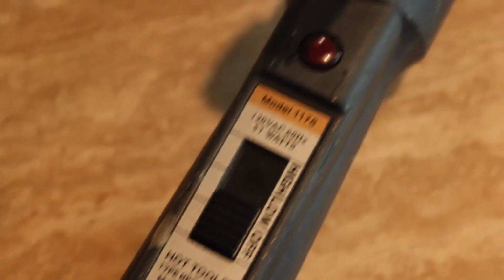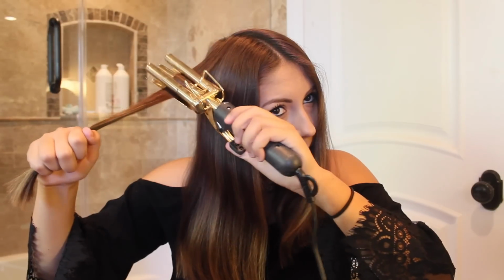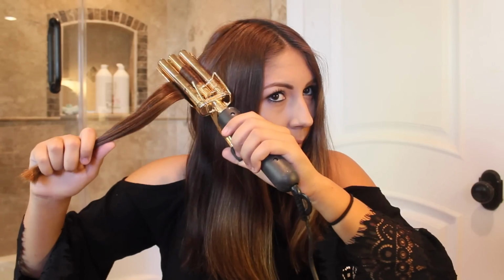And I'm going to be using the Hot Tools Crimper. I've had this thing for years and I put it on the highest setting because I have really thick hair. And I hold each crimp for like 4 seconds, but if you want a more deeply defined wave, or I don't know what to call it, a wave crimp, whatever, you could just hold it for 5 to 10. But I like just the loose kind of crimped, especially for the first day of school. I don't want to do anything crazy, but that's basically what I am doing.